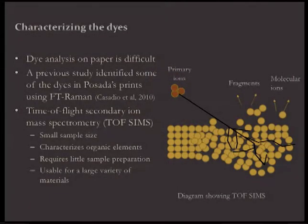Analysis of dyes on works on paper is extremely difficult. When it comes to analyzing works of art, non-destructive in situ analysis is preferred. And if samples are taken, they have to be so inconsequential that the integrity and the appearance of the object are not altered. Traditional methods of dye analysis require relatively large samples, which is not possible for works on paper. Adding complication to this is the fact that aniline dyes have high tinting strengths, resulting in extremely low dye content within a sample.